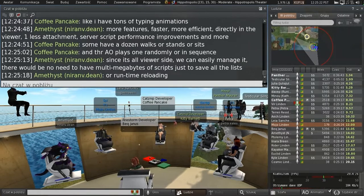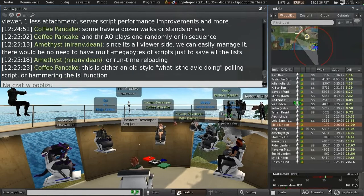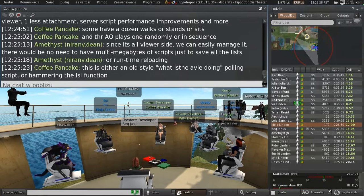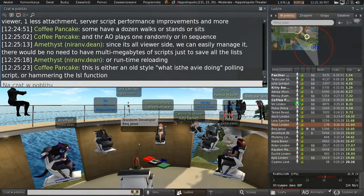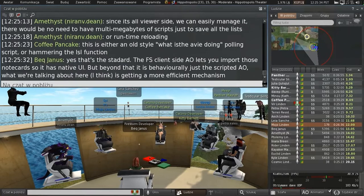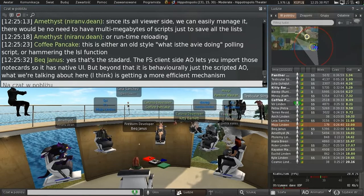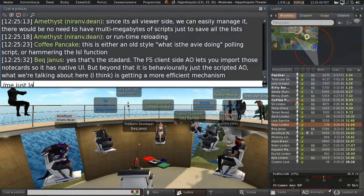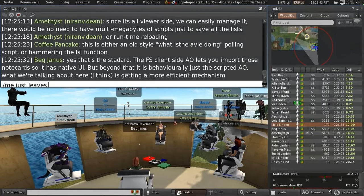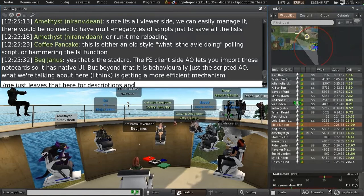Okay, so if the behavior is fairly complicated, like you can potentially have dozens of different walks and you're randomly cycling between them, that behavior seems complex enough that it's kind of hard to just put it in a cap unless we've got some well-defined API for how we define that behavior. It's not just that people need to be able to edit a list that maps thing A to thing B.